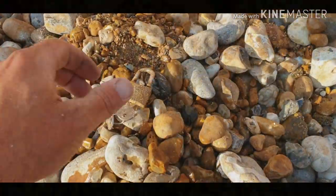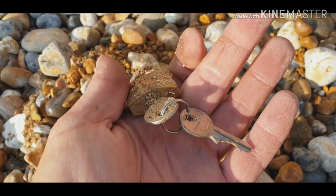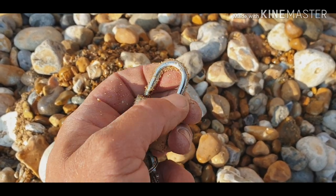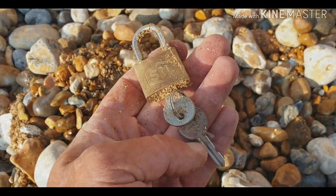Okay, so I've got a padlock still with its keys. I wonder if that'll still work. I don't think it's been dropped that long ago. So that could possibly still work. I could use that. Awesome.